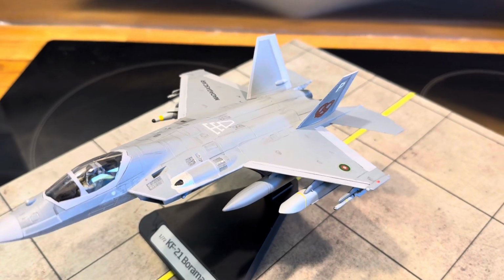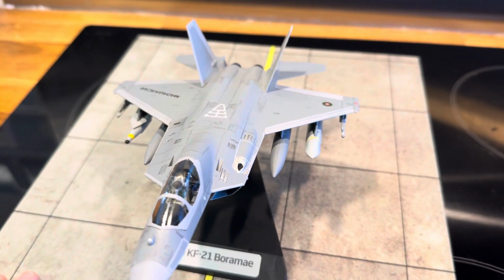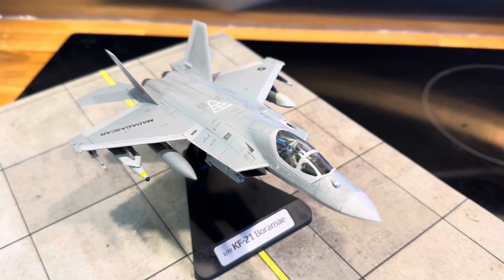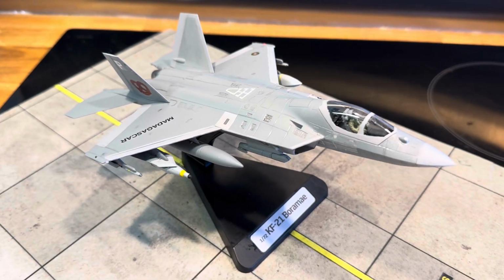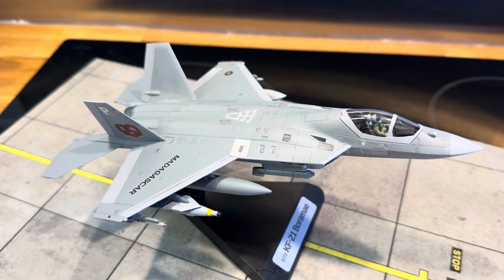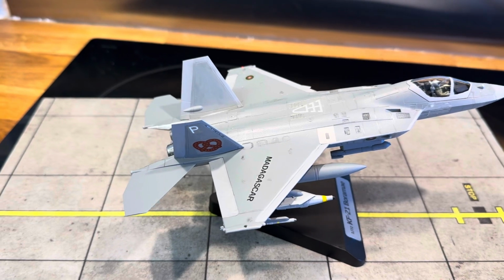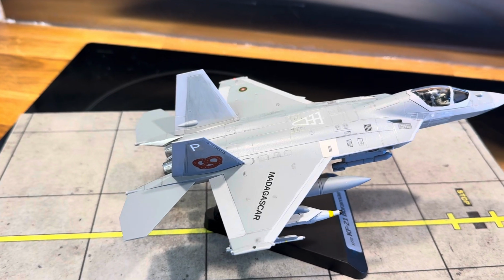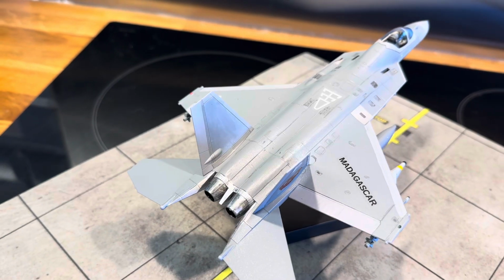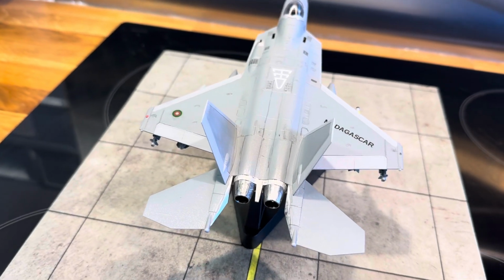Now I sprayed this silver first, and then I airbrushed it with Vallejo neutral grey, and then I added this sticker here. That is a sticker that comes with the kit, and then I used a panel wash to try and give it some depth in the panels. Now I think this kit is absolutely wonderful. I love this aircraft. I think it's just superb, and this aircraft will become one of the mainstays of the Malagasy What If Air Force.